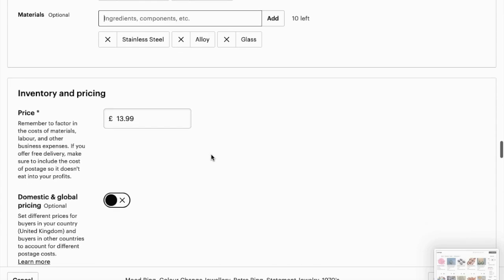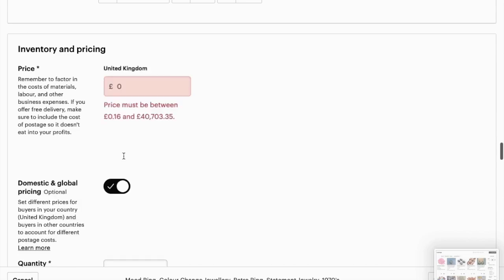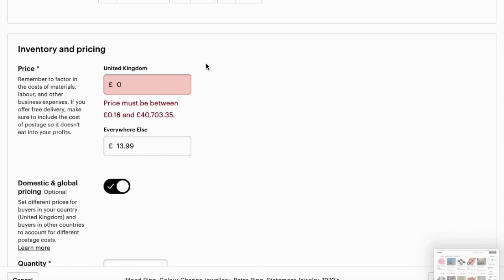Then we have inventory and pricing, and domestic and global pricing. Domestic and global pricing is maybe you will send something for free in the UK, and obviously you can't send it for free to USA, so that's when you would use that.